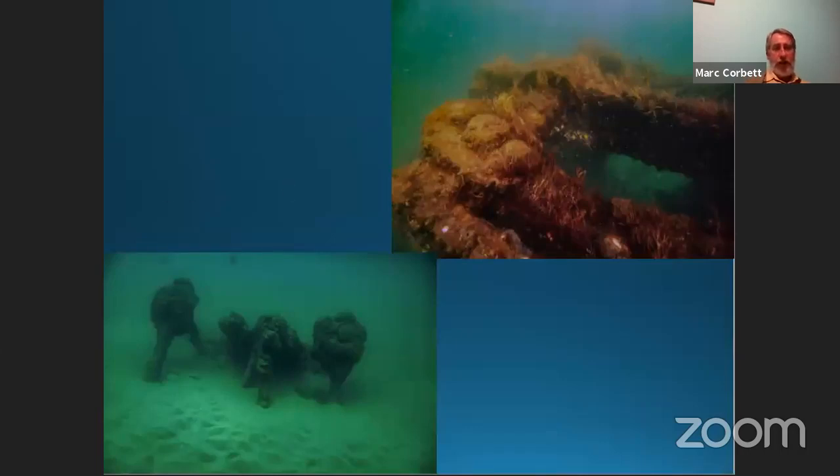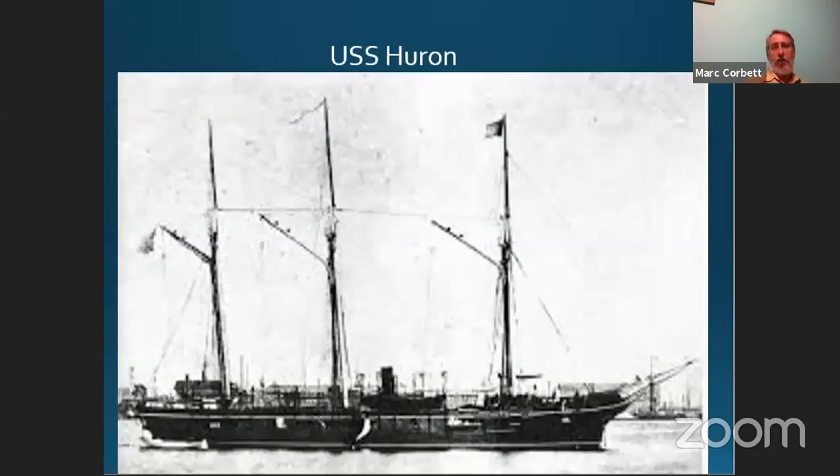Now, interestingly, the next wreck we're going to look at was built in the same shipyard as the Volunteer in Chester, Pennsylvania, after the shipyard was purchased by John Roach. This is the USS Huron, probably the most famous nearshore wreck on the Outer Banks.